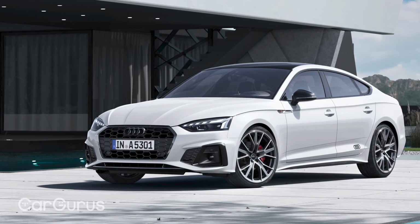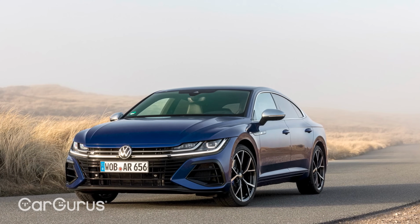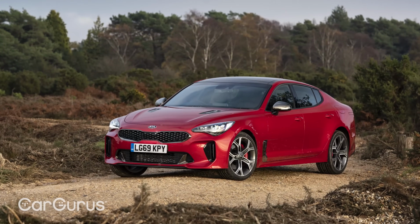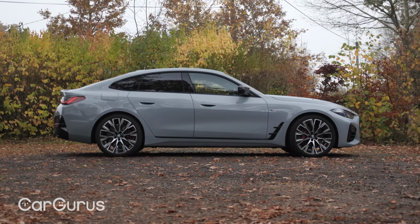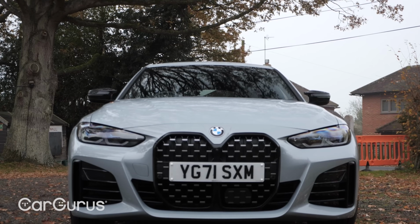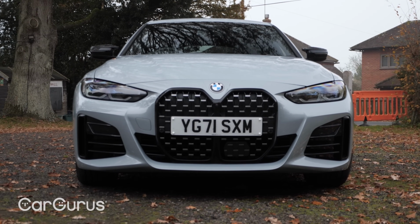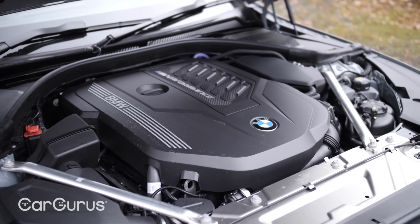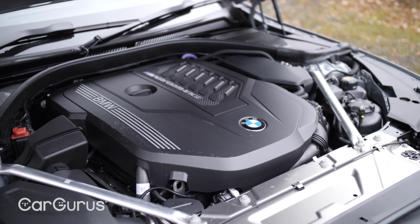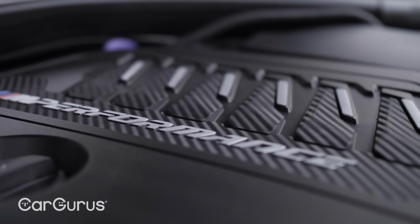There aren't really that many rivals for the 4 Series Gran Coupe. The Audi S5 Sportback gets closest, and for cheaper options you could take a look at the Volkswagen Arteon and Kia Stinger, but that's about it. Engine options include the 187 brake horsepower 420d, the 181 brake horsepower 420i, the 242 brake horsepower 430i, and the full fat 369 brake horsepower M440i. The diesel 420d and this engine get mild hybrid assistance, but there's no plug-in hybrid version available.